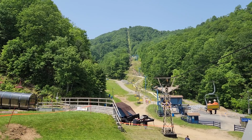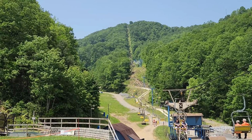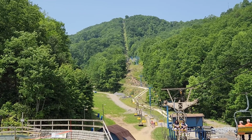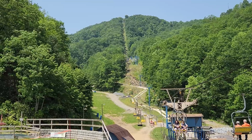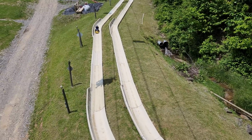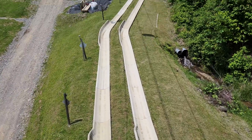They also have a chairlift. You said it's supposed to be the longest? Yeah, I believe this is longer than the Anakeesta or Skylift one. They do have an alpine slide. I have not done one of those in a very long time, so excited to get on that.